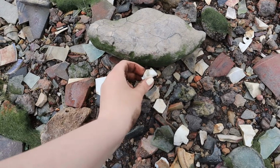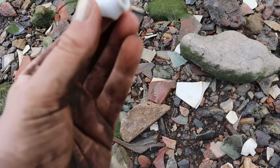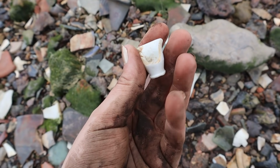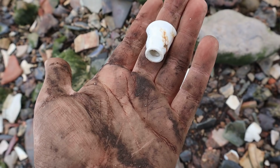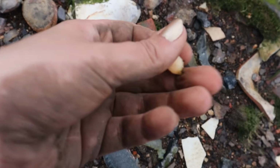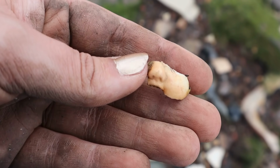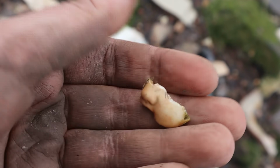Looks like that could be a broken doll's cup. Oh no, it's not whole. You couldn't drink anything out of that. My hand's super dirty now, I apologise. But I wonder where that was from. Probably good for a craft though. Just the barest hint of a little nose and teeth. Oh, might come in handy to rebuild one though.